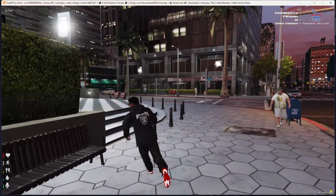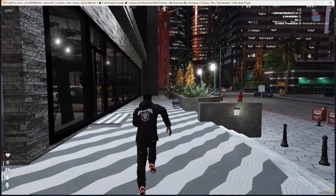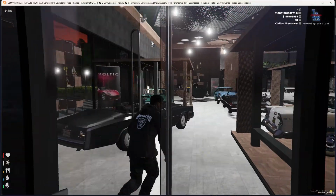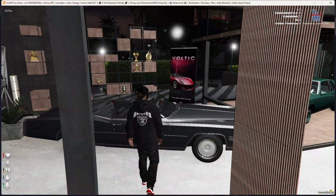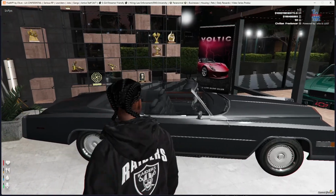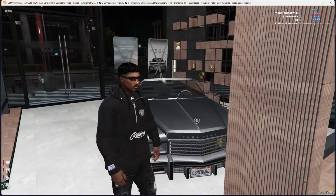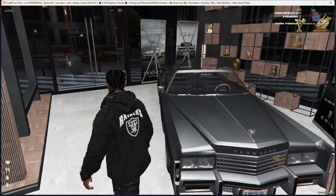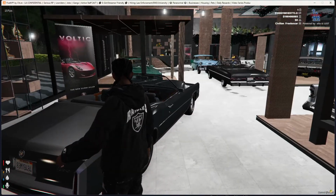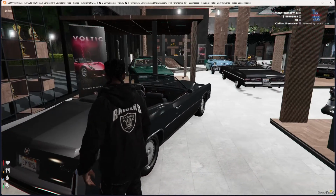So what we're going to do, we're going to pull up in here and take a look at some of the cars that are laid out in here to present, because I'm really seriously thinking about changing this to a car museum. So first thing we notice when we pull up, we have this '78, I think, '78 Cadillac Eldorado convertible. This motherfucker is clean as a whistle. I love it. The one that I have personally is white with salmon interior.